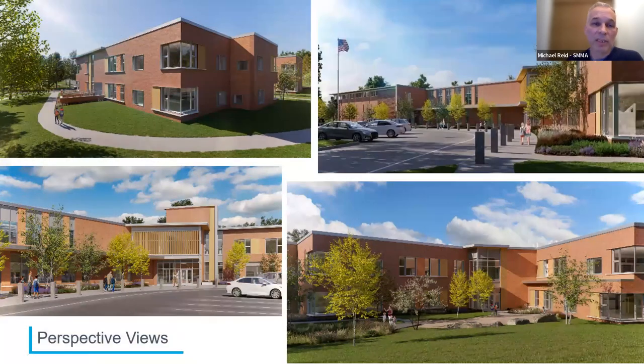And here are a collection of other perspective views. So on the lower left-hand side is a closer view of that main entry piece with the tower element. To the upper left-hand side is what you would see of a classroom wing in the back. So that's the southeast corner. You can see those corner windows there. To the upper right-hand side is a view as you would approach the school from Lawrence Street.